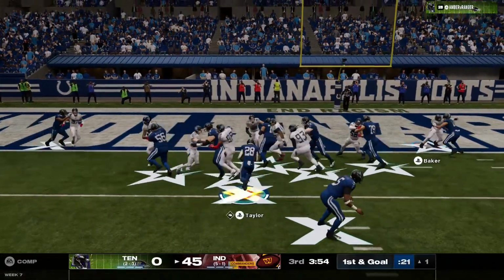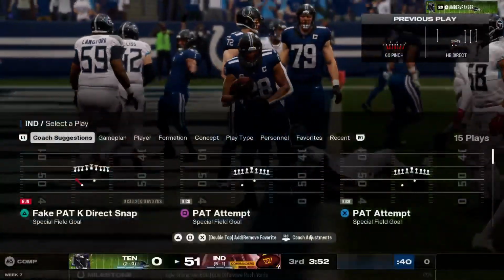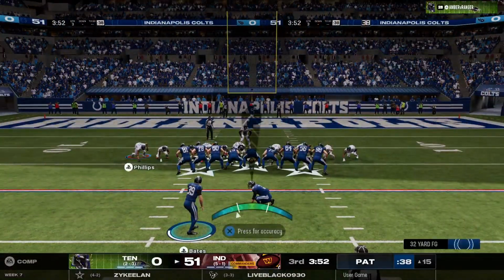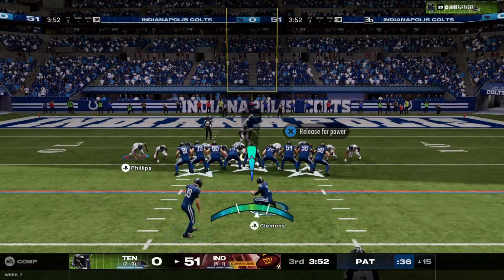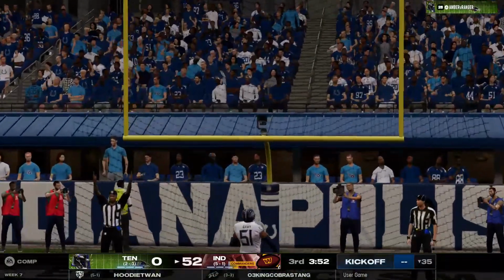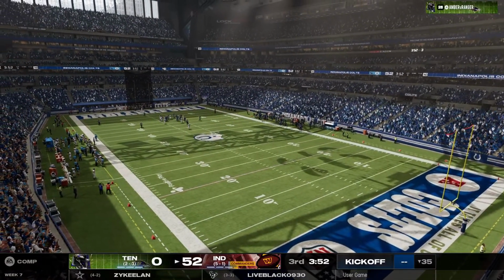Go. And he cannot be stopped. He's into the end zone again. Jonathan Taylor. Touchdown, Indy. He is having a performance to remember. That is 5 touchdowns for him in this one game.